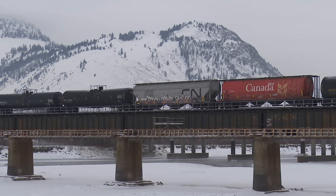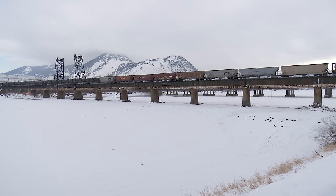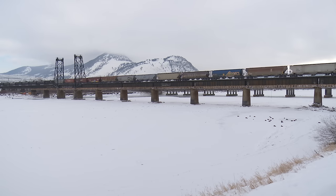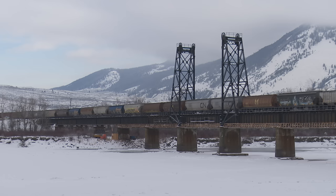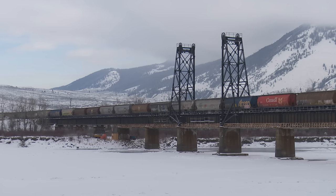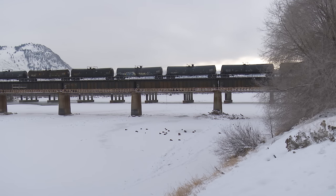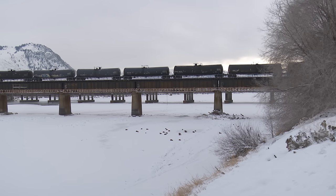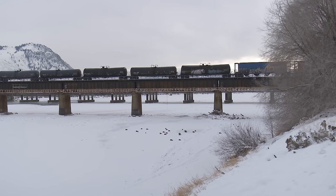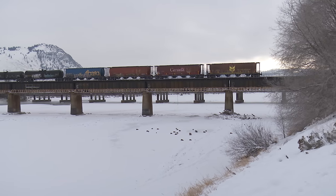As the train slowly lumbers into the yard, Canada geese rest on the snow that has accumulated on the frozen river. The train heads through Kamloops Junction and arrives at milepost 0.0 on the Ashcroft sub, after completing its journey through the Fraser and Thompson Canyons.